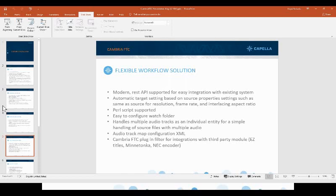We also support Perl script, meaning through the watch folder settings, you can use Perl script to define and customize each job. So you could do things like matching video file name with the subtitle file name, and then automatically combine those files and burn the subtitles into the output files and things like that.